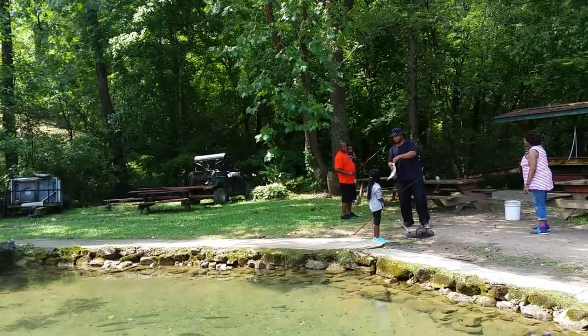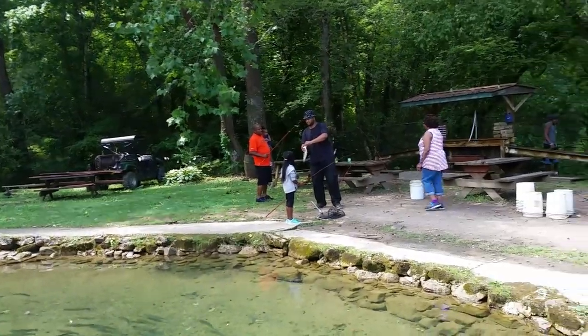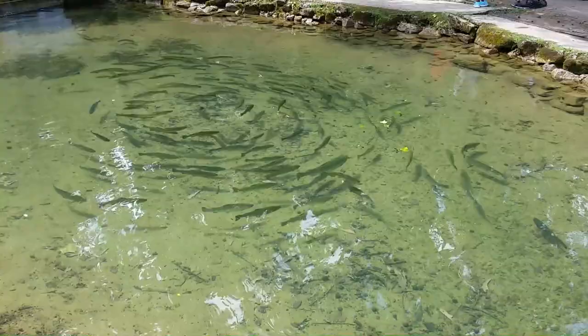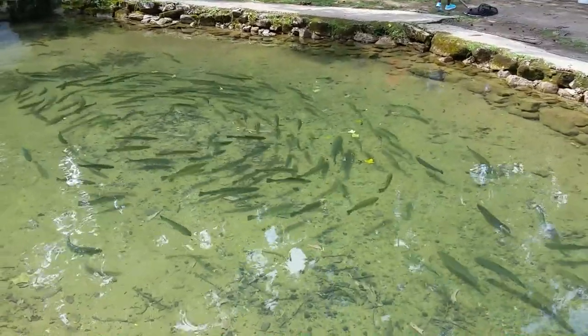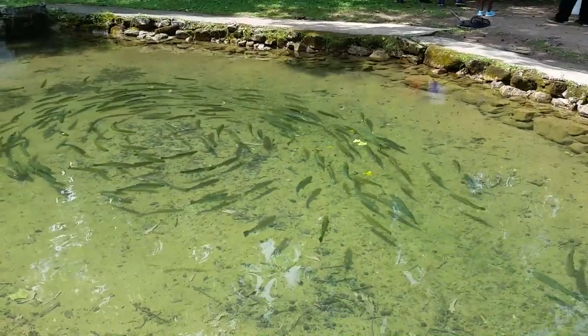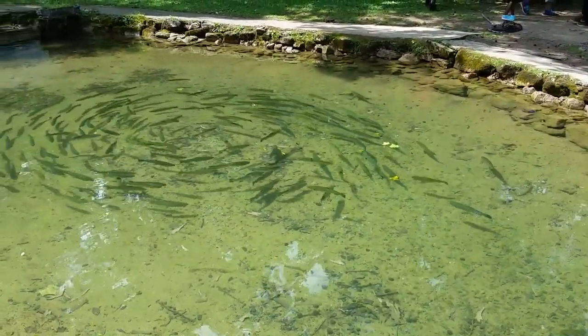Once you take them, they'll clean them for you and cook them for you. Oh, here's a huge trout right here in the middle. Hard to tell in the water, but he looked like he weighed 5 pounds. Humongous.